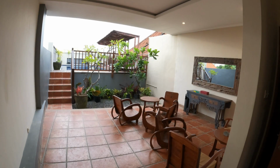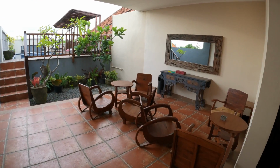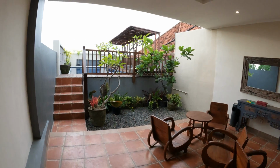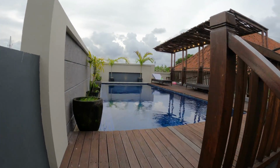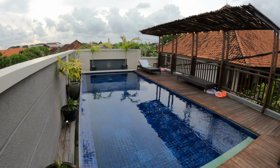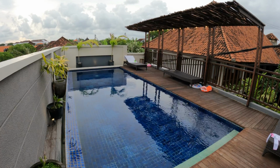So this is on the first floor here at the SVARNA, just by the swimming pool. You have a nice little seating area here. Big mirror on the back wall, and then this is the swimming pool just up the stairs. It's on the rooftop. Beautiful swimming pool area. Some lounges around the side.